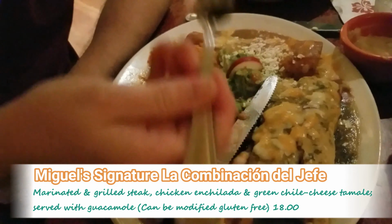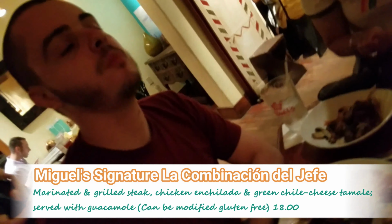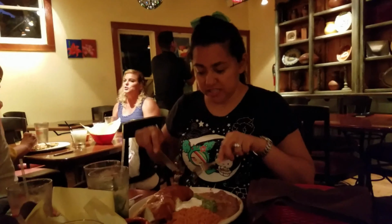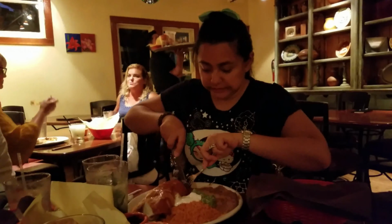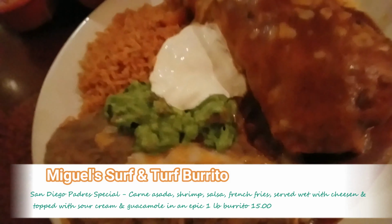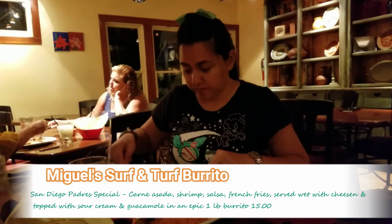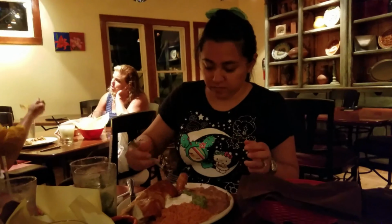And then I ordered la combinación del jefe, which is marinated and grilled steak, chicken enchilada, and green chili cheese tamale served with guacamole. And then I got the Surf and Turf Burrito, which is their signature San Diego Padre special because it has carne asada inside, shrimp, salsa, French fries, and wet with cheese on top, and sour cream and some guacamole, and an epic 1-pound burrito.